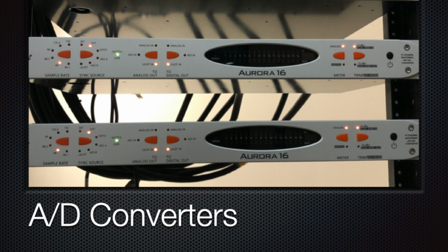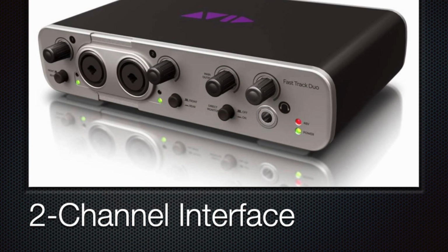So then Pro Tools can record it. At home, all of these different things that I just mentioned, the tie lines, the patch bay, the preamplifiers, the converters, they're all sort of congregated into one small box that you'll call an interface. So here's a picture of a common interface, and you can see just two inputs on this. So all of these things happen within this interface.